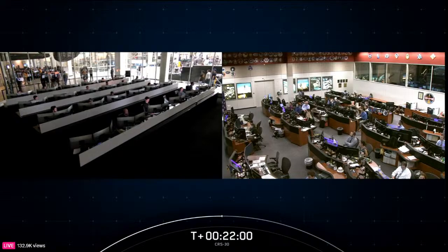So again, the nose cone is fully deployed and the teams are checking those forward bulkhead Dracos. That'll begin the sequence in that activation and rendezvous phase to begin the series of 5 major burns to raise Dragon's orbit and get closer to the International Space Station. So now that the nose cone is deployed, Dragon is ready for those phasing burns, as I mentioned.